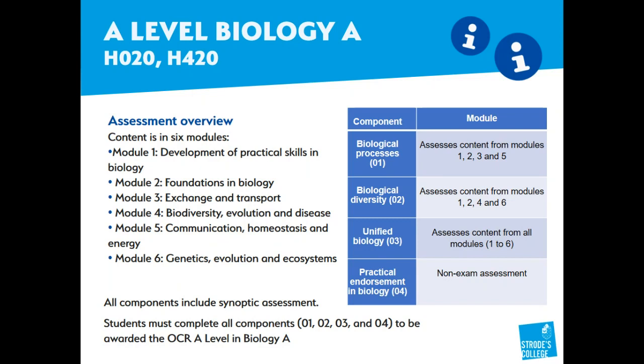Module 6 consists of genetics and populations and sustainability, and the practical questions are integrated within these papers. The last paper is Unified Biology, and this assesses all the modules, so it's synoptic, which means questions can be asked from every single module and integrated into the paper. Paper 1 and paper 2 are 2 hours and 15 minutes, and paper 3 is an hour and a half. With paper 1 and paper 2, you get multiple choice questions, short answer questions, and level of response questions for assessing continuous prose.